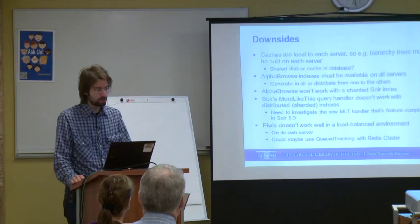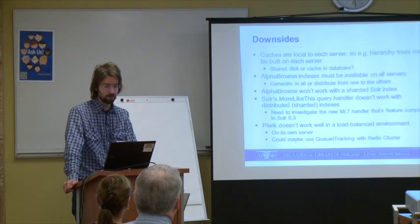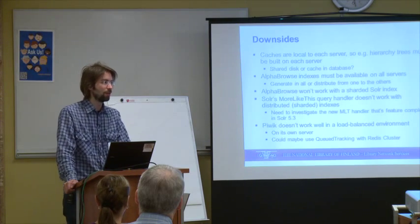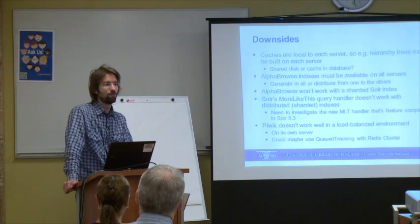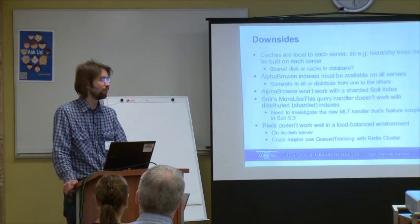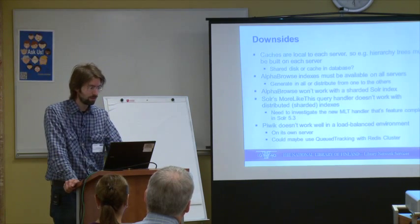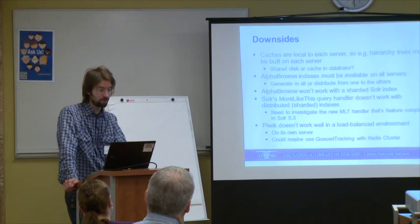Downsides. For instance, cache directories are local to each server. So currently, as we use some archival data and we have EAD records with hierarchies, the trees must be built on each server. So we are not doing any kind of pre-building of the hierarchies. They are done when the first user requests them. And we could maybe distribute them with rsync, or have a shared disk or something, or maybe cache them in the database to make it work better.